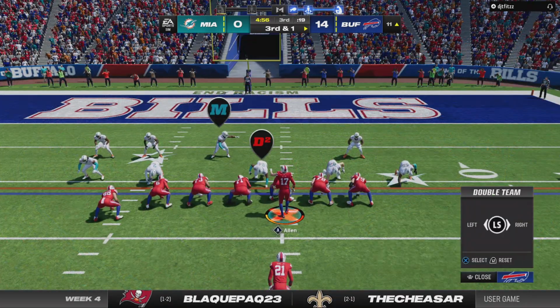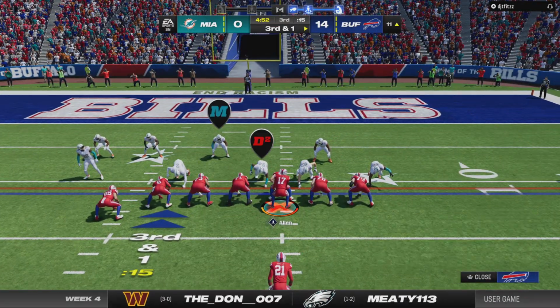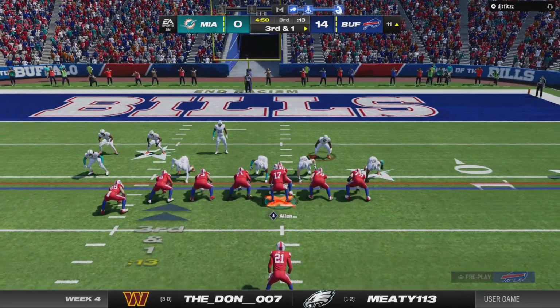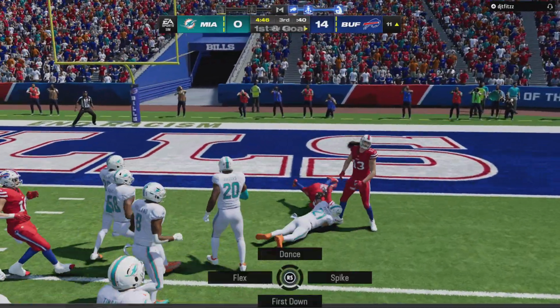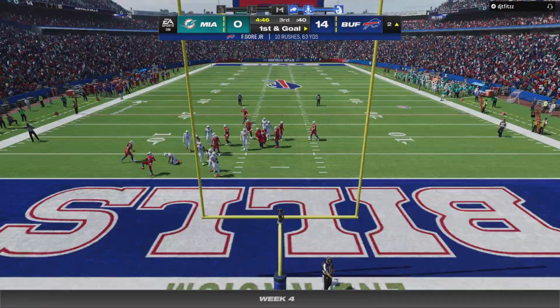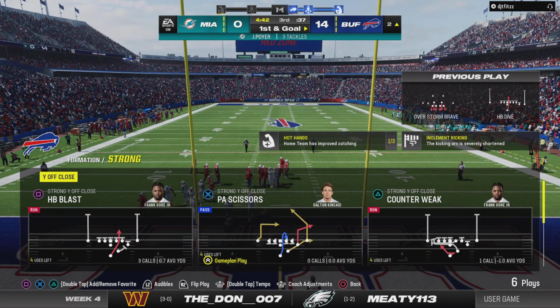Dolphins bring on an extra defensive back on 3rd down. And they'll keep leaning on the running game. Back to the ground. And the Bills are going to have 1st and goal as they try to finish off this drive with 6 points.